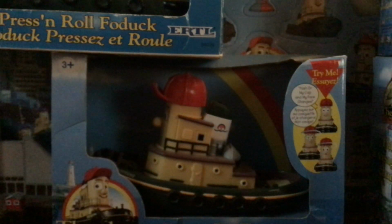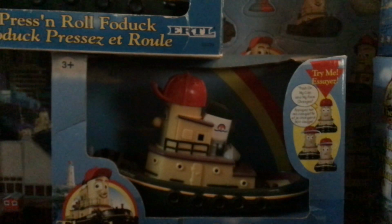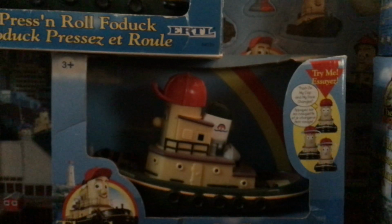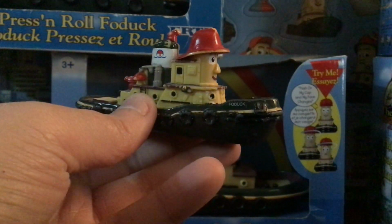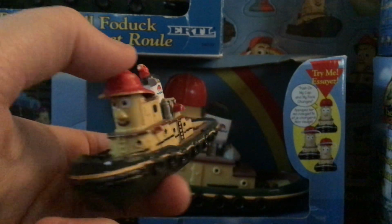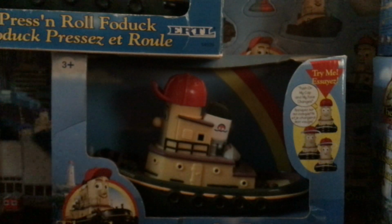All right. Then we have one of the Theodores that I had back when I was growing up. I am looking to see if maybe I can get a brand new one. I'm not entirely sure if I'm going to. But here is my childhood toy of Theodore. You can see he's very much damaged. I might get another one. Like I said, I'm not entirely sure if I'm going to do that, but we shall see.